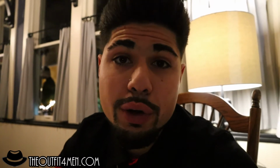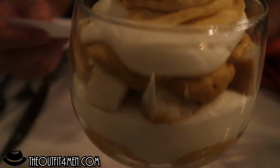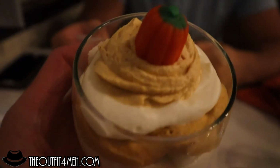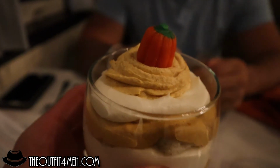Now we're gonna try this dessert out. I think we gotta get the pumpkin mousse trifle, whatever it is. We gotta try it, man. Look at this little pumpkin. Wow. I did not expect this. This looks great. It's almost like a parfait. Look at that little cherry on top with the little candy corn pumpkin.